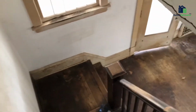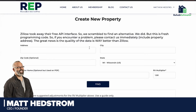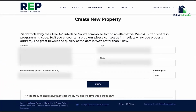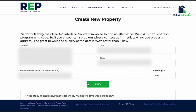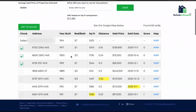Time to quick check the boxes here on REP and send a cash offer. All right, here we go. We are going to run this property. So we have three comps that popped up right away.